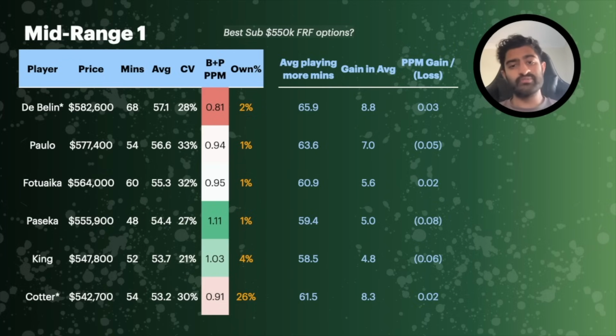Strangely enough, someone like Junior Paulo did stand out to me when I pulled these numbers as well. He had a season average of 54 minutes last season, a decent base power PPM of 0.94. In the games where he played more than 54 minutes last season, his average actually went up quite a bit to 63.6, so that was an extra 7 points in average. Again, a similar thing with Paseka though, PPM did drop.